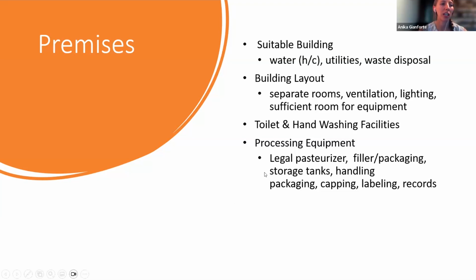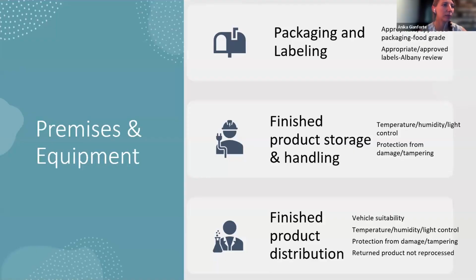And then also thinking about the processing equipment that's going to be on the premises. In most cases, you'll need a legal pasteurizer. I'll talk about that shortly. You might need a filler or a packaging piece of equipment, depending on what you're making. Storage tanks, handling equipment for packaging, a capper for milk bottles, any labeling equipment that you would need. And then you'll also need to think about how you'll be storing any records or auxiliary materials.